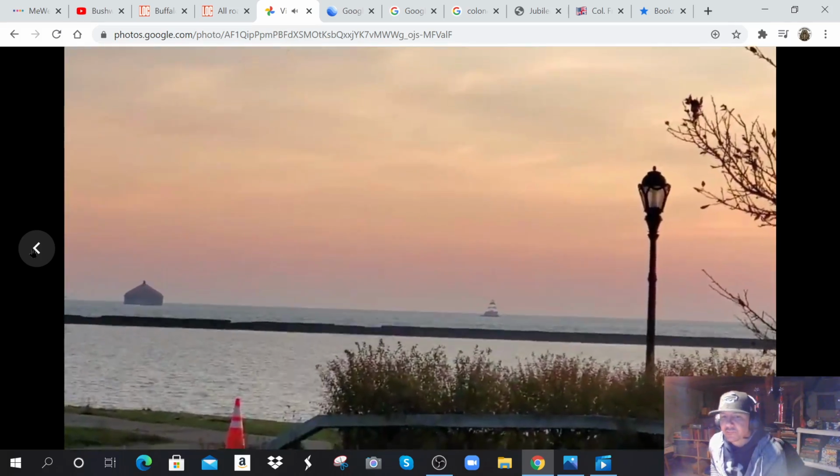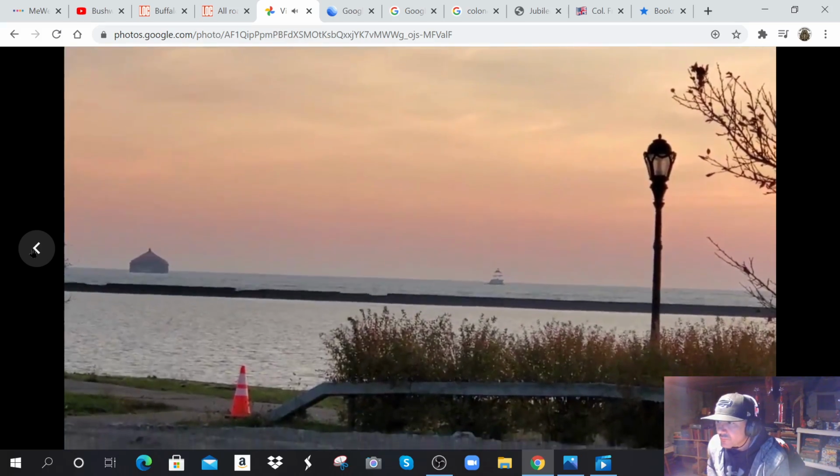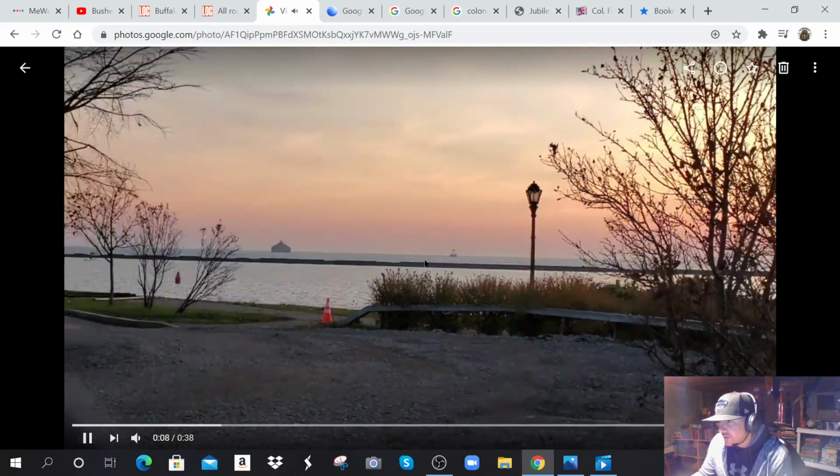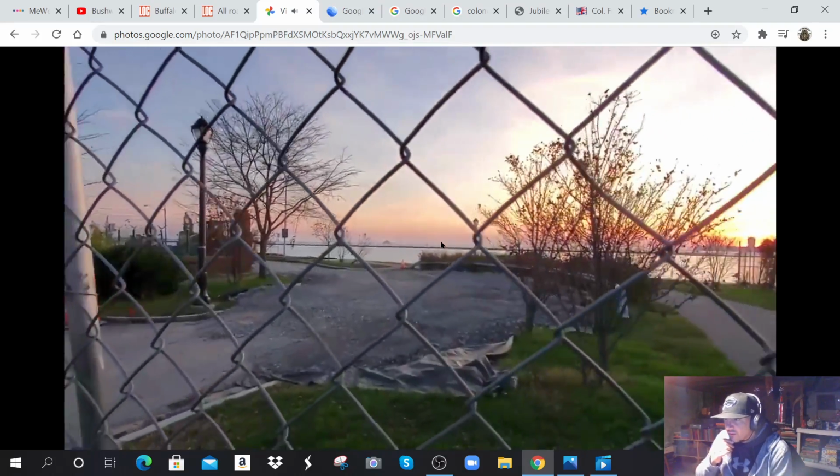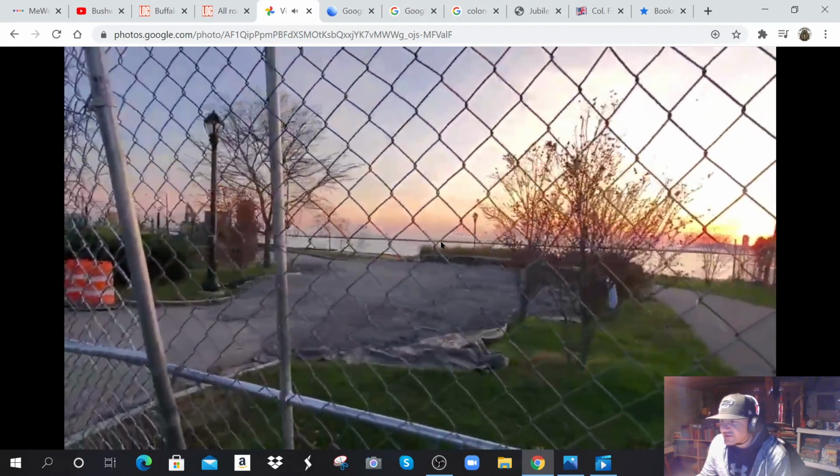Sorry about that. So yeah, and that's also another lighthouse out there. I forget the name of that lighthouse, but that's a cool shot I thought, through the fence.